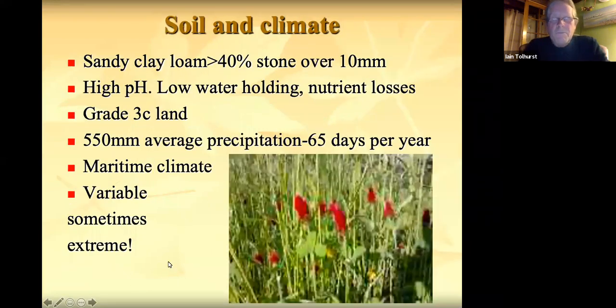We're not on the best soil in the world. It's a grade 3 sandy loam. Much of our soil is alluvial. It's a mixture of alluvial and glacial. It's very stony. We have 40% stone over 10 millimeters. So we're not on high grade land. This is not really what people would consider to be ideal vegetable growing land. We've had to improve it. It's grade 3C, which puts it in the band of just about possible to grow arable crops in conventional agriculture.